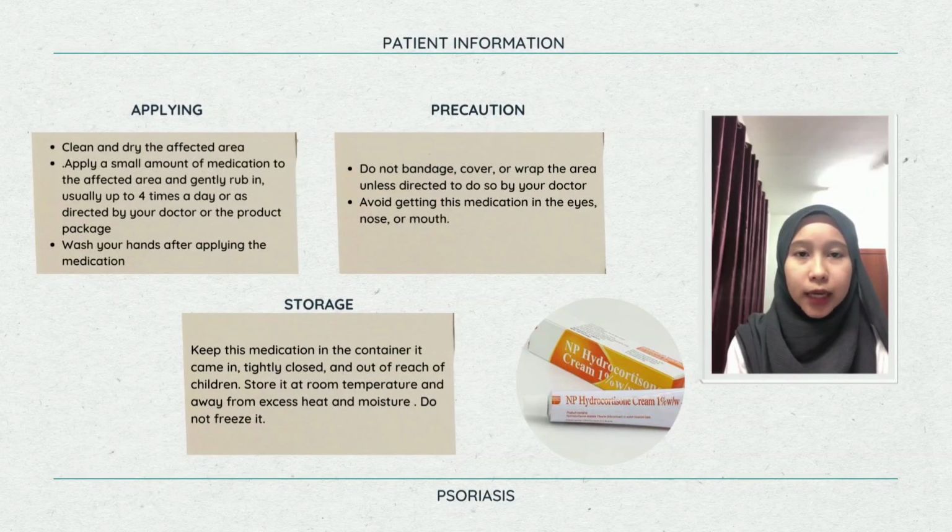Wash your hands after applying the medication. For precaution, do not bandage, cover or wrap the area unless directed to do so by a doctor, and avoid getting this medication in the eyes, nose or mouth. For storage, keep this medication in the container it came in, tightly closed and out of reach of children. Store it at room temperature and away from excess heat and moisture. Do not freeze it.